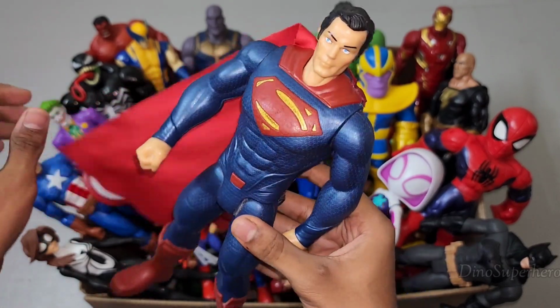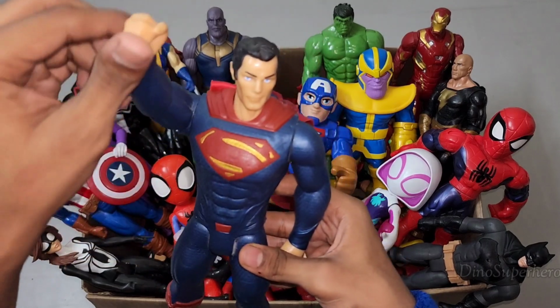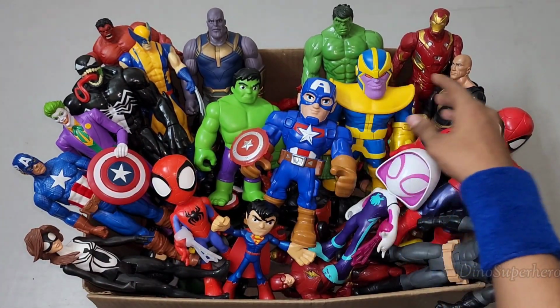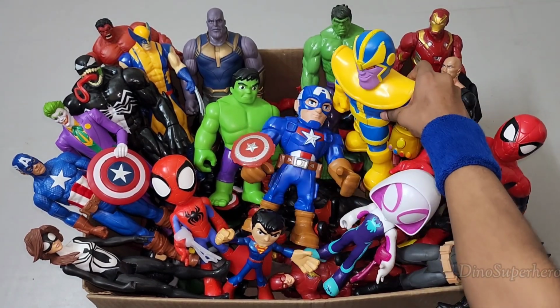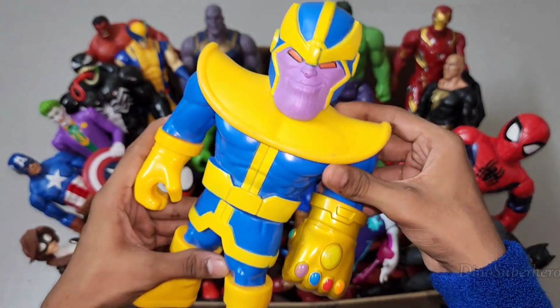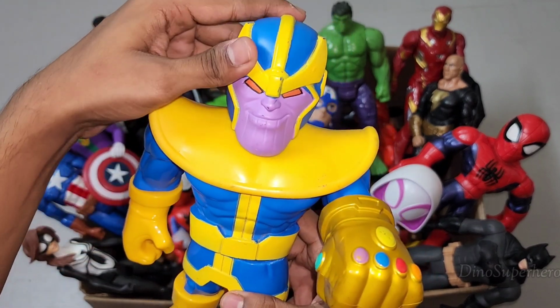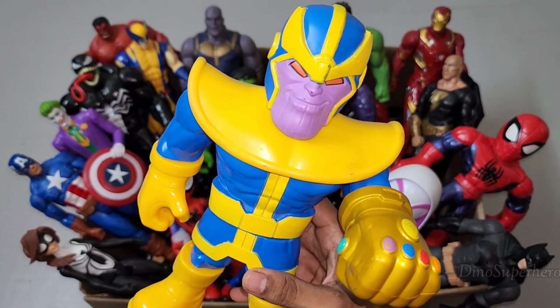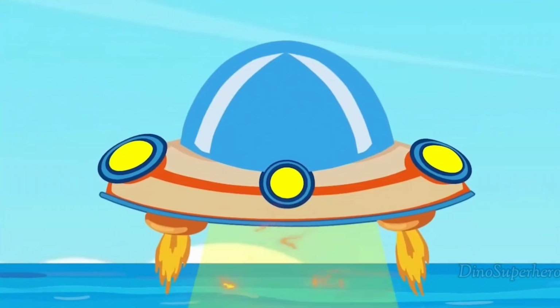Wow guys, Superman looking really cool. Very nice, Man of Steel, bulletproof suit. Wow. Now let's see what the next one is. Let's see who's this yellow one here. Let's see this one here. Oh wow guys, look at this, what a fine one. Wow, look at this, so nice suit. Very nice, golden gauntlet. Guys, this is Thanos cartoon.